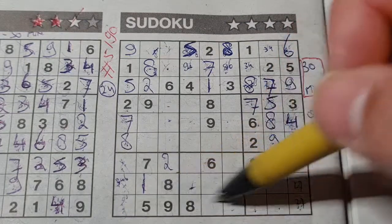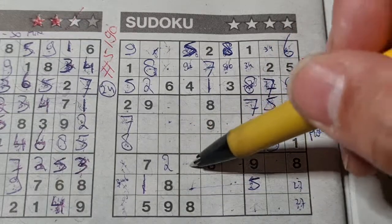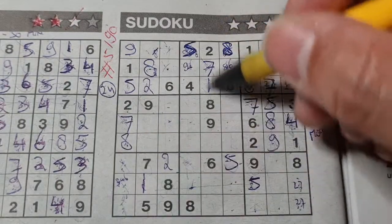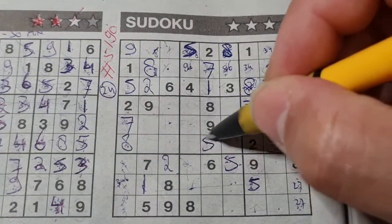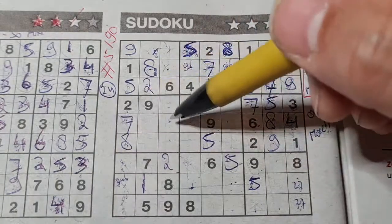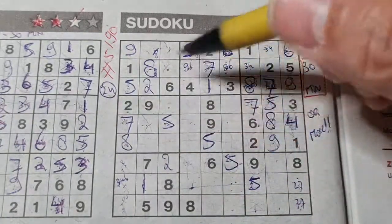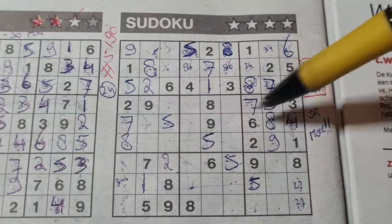Okay, so we have a 5 in the last row, 5 in the row above. So in that row, only two places left for the 5, here or there. You see a 5 in this column, no 5 there, 5 should be there. 5 in this column, 5 in that column, so the middle column, only place left for the 5 should be there. 5 in this row, 5 in that row, so the middle row, only two places left for the 5, here or there. We see a 5 in this column, no 5 there, 5 should be there, and all the 5s are used.